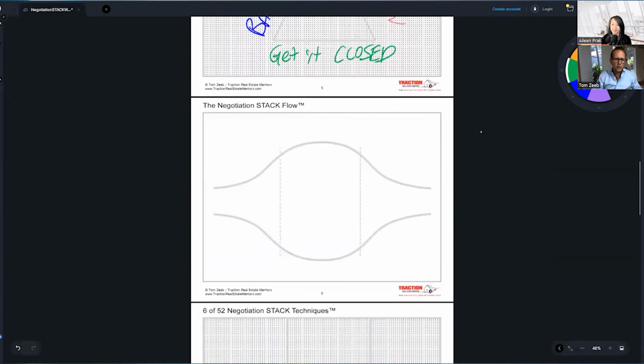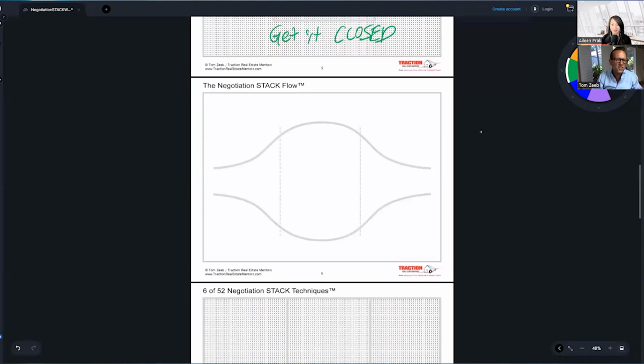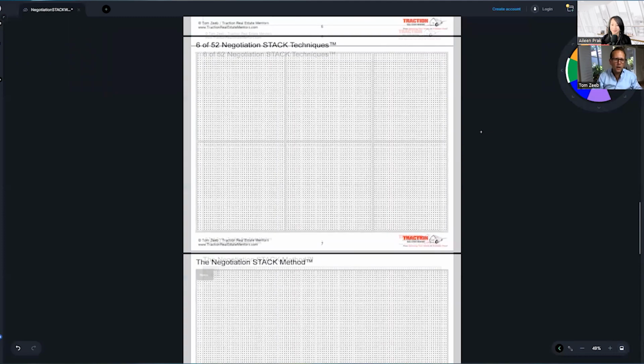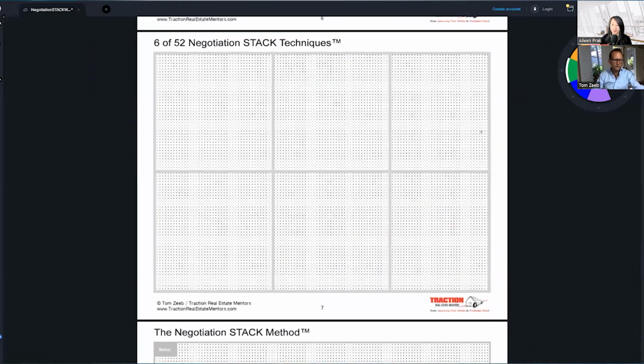So move down 2 pages in your workbook. I'm going to skip page 6 for a minute. We'll come back to that. I want to give you the actual techniques first, and then you'll see how they all flow and fit together.